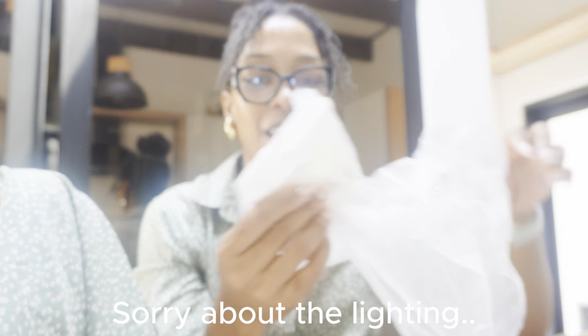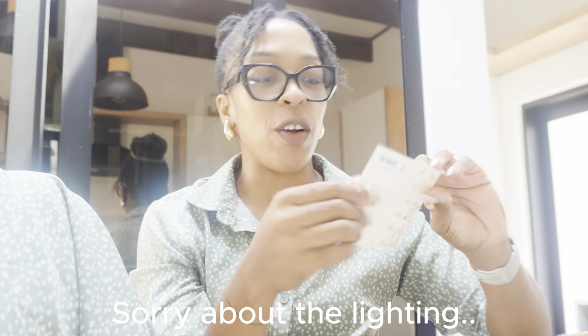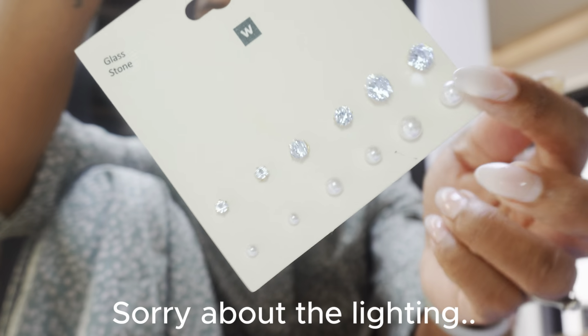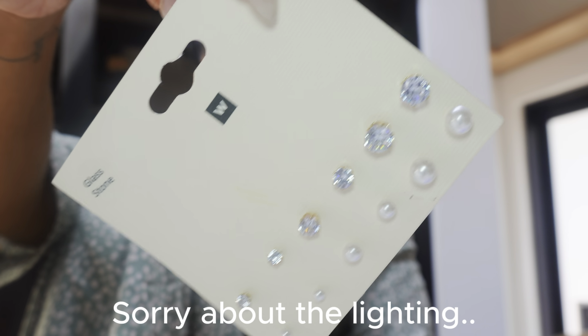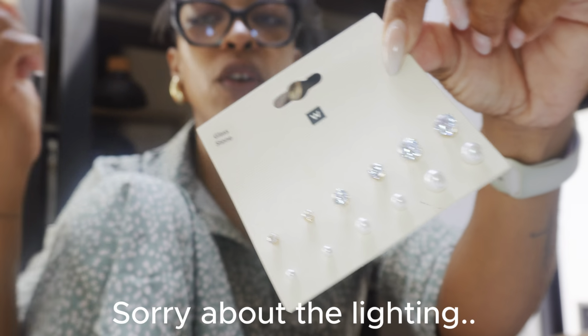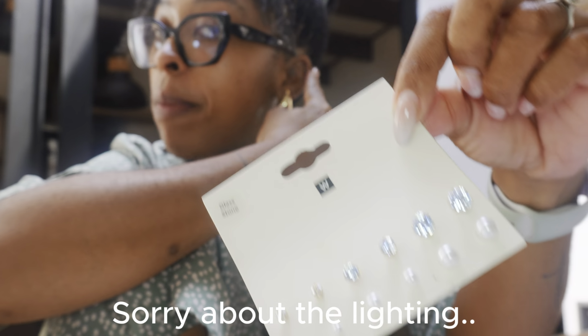And then I also got myself, guys, I'm a sucker for studs. I'm a sucker for a good stud. These were 90 bucks at Woolies, and they are studded earrings. The bottom ones are like pearls and the top ones, would they be called crystals? Not real diamonds, guys, and obviously not real pearls. But I love it because I've got multiple piercings. I've got 3 piercings here and another 3 piercings here and 2 on my helix.